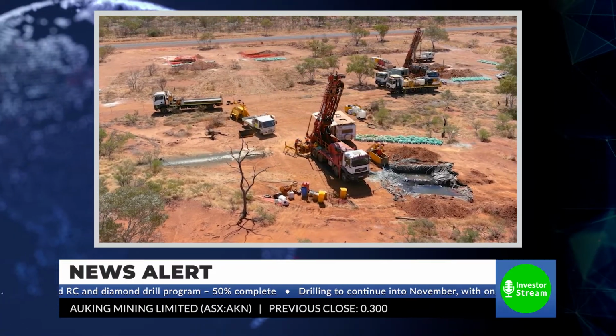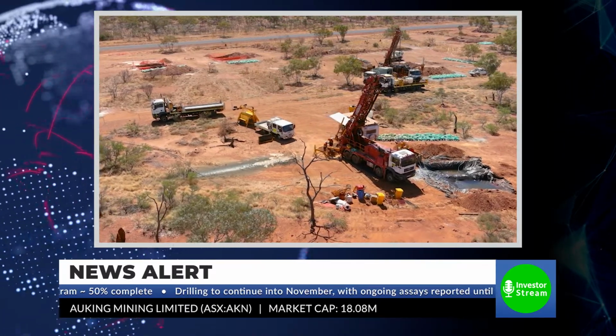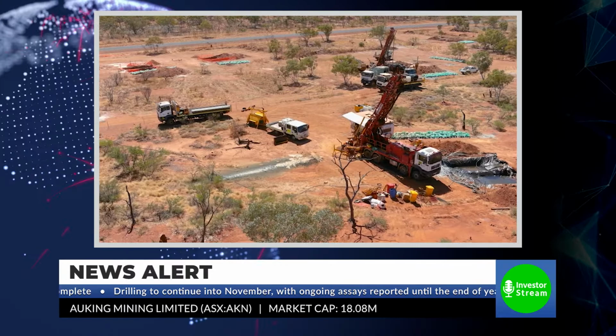So that's going to give us a lot of confidence going forward from the initial perspective of firming up confidence in the existing resource estimate. But what we've been trying to do is to extend that resource beyond the 6.8 million tonnes. So, yeah, long way of answering your question, but yes, it does give us more confidence.